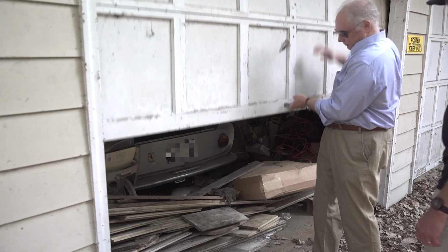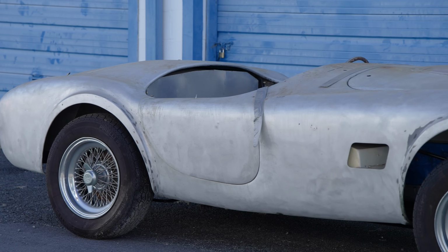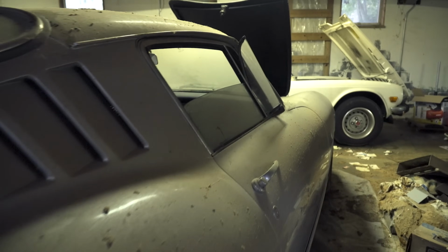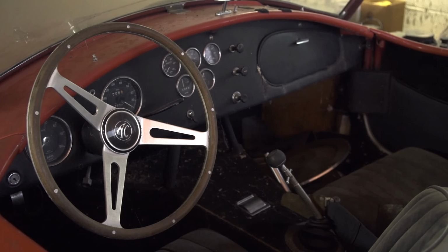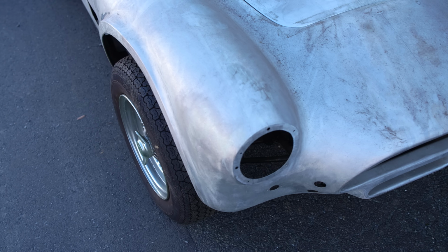All of Alan's other cars were stored separately from this one. I don't know why this one is separate. No kidding. I saw the Ferrari, I saw his other Cobra, the Triumph, BMWs, he had a lot of cars.